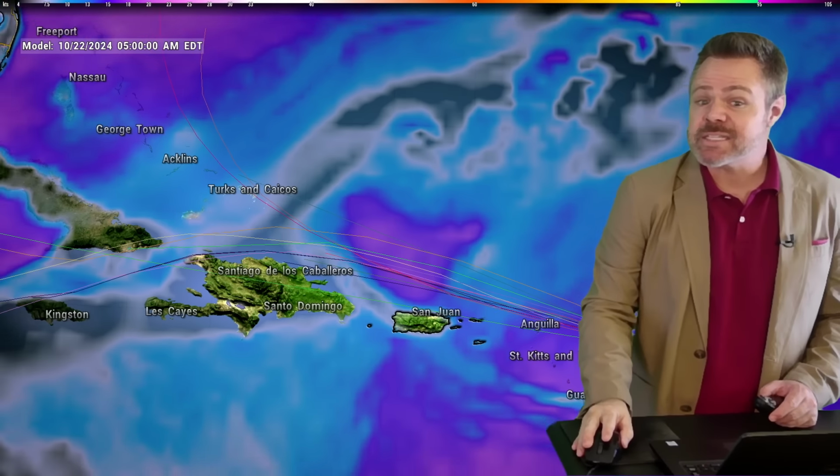When we take a look at it on the GFS model, so we just looked at the European model, this is the rainfall total on the GFS model. If I zoom in here, and again, this just takes us until what? Early Tuesday, I believe. If we look at this again, the GFS is right in line with the European model. We're along coastal Quintana Roo towards Chetumal and back down towards Belize.